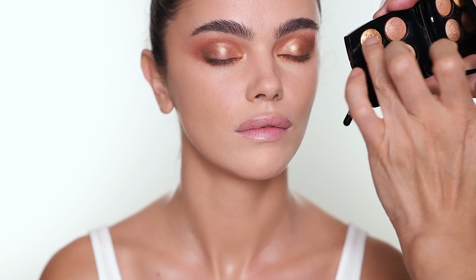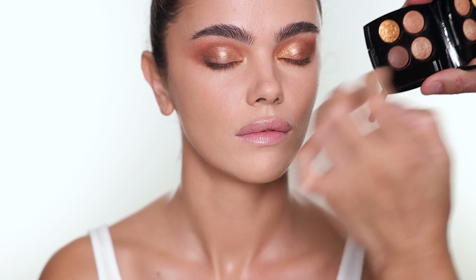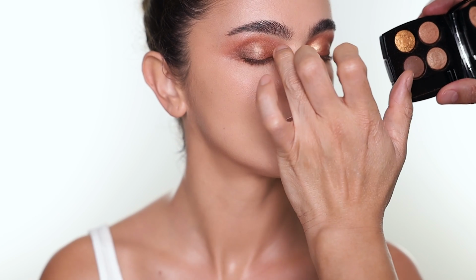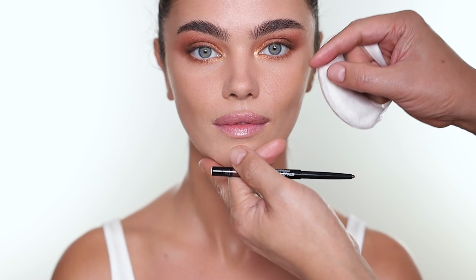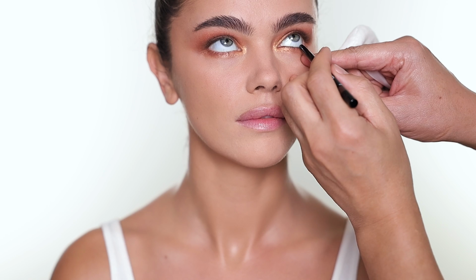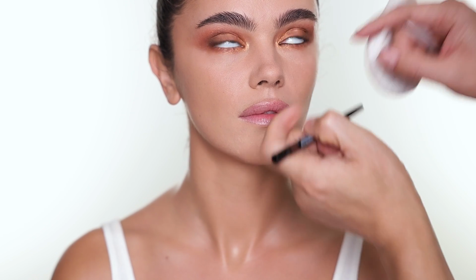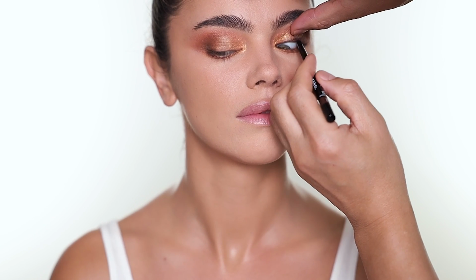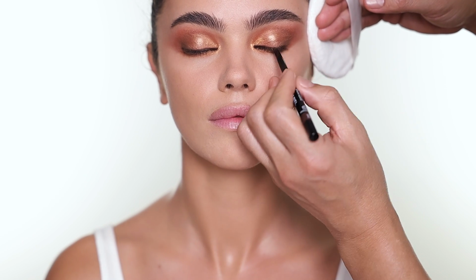And then use your finger, a little bit more impact there. For the eyeliner, I'm just gonna do all over the waterline. Look up for me. Get to define the eye a little more. And then I do a little bit on the outer part.